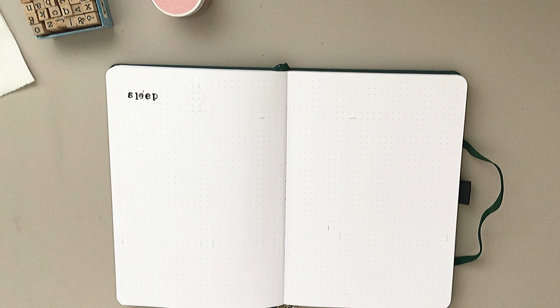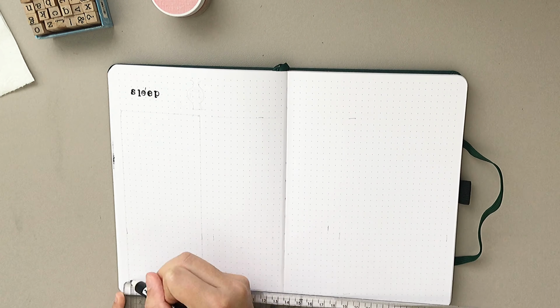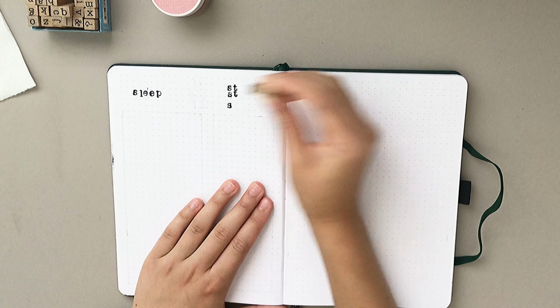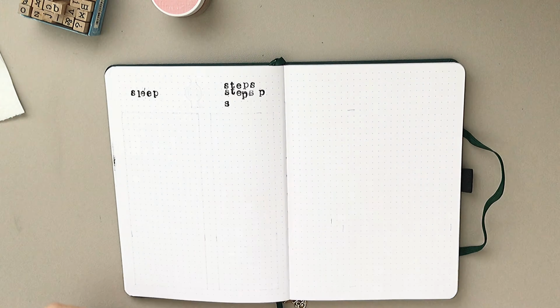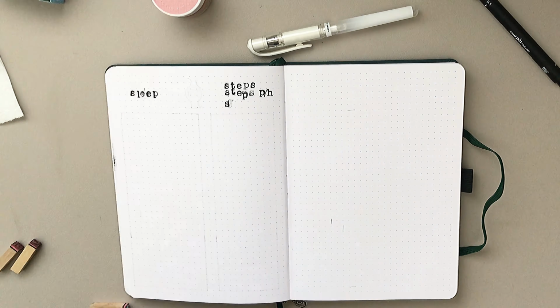So now moving on to my usual sleep graph layout trackers with loads of other habits I want to track, but they have some sort of metrics to them. I don't know if that makes sense, but you'll see. And then of course my exercise spread on the right. I do both of these spreads pretty much every month because it's just so helpful. They help me track everything else that I didn't include in my habit and mood tracker.